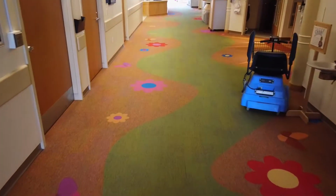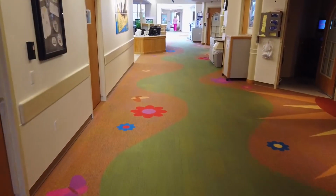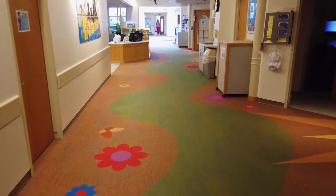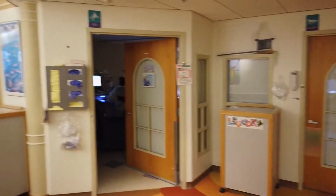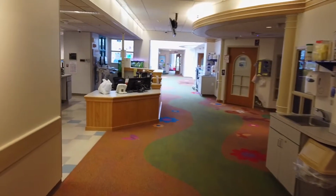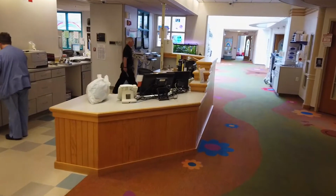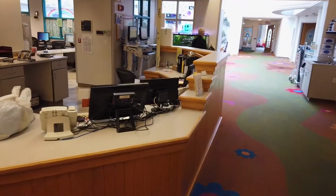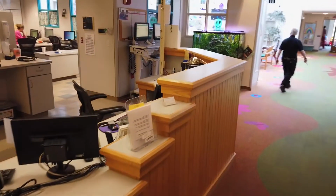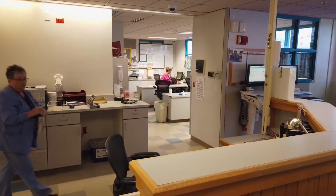As we enter the unit, you can see there's really bright carpeting, which really lifts the mood and spirit of patients and staff alike. We have rooms on the outside of the hallway here. And as we walk in further, you can see the welcome desk right here, which is where patients and families would first come as they come onto the unit. And behind the welcome desk is where the nurses and doctors tend to congregate throughout the course of the day.